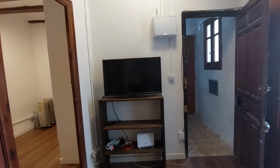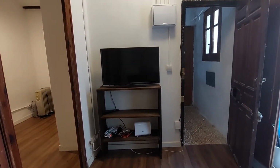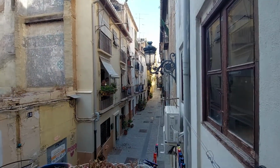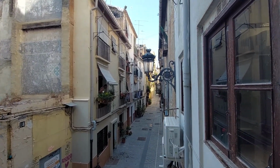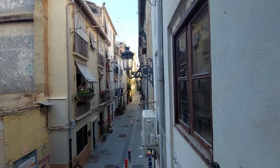So you can see you have a TV on this side. You also have a balcony. This is your view. You have a lot of old buildings.